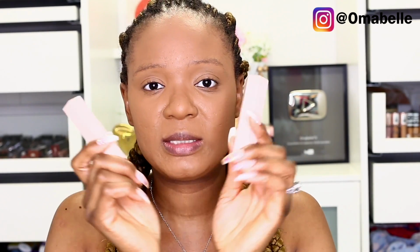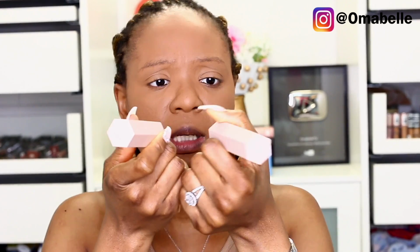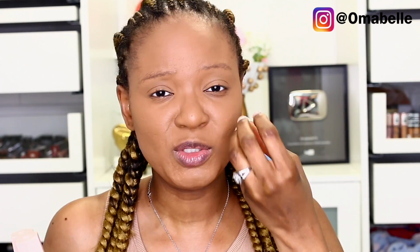So when it comes to cream products, guys, of course, you guys know this Fenty Beauty Match Stix, they are very good. But for some reason I find that whenever I use a cream highlight, guys, I always have creases, and it doesn't really sit right with my skin. So I usually don't use cream when it comes to my contouring and highlighting, especially for my highlighting. For my contouring, guys, I always use cream.